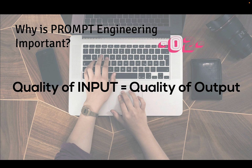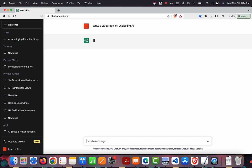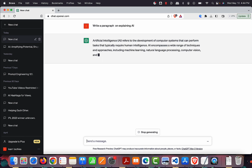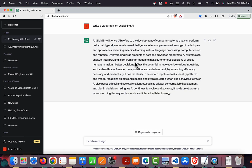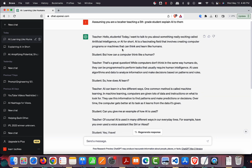I can show you a quick example here. Let's test this out. Suppose you are a teacher and you have to teach students about AI. You can ask ChatGPT to write a paragraph explaining AI. So this is what it has given. It's very informative, but it's not written in a way that you want. Now, with the help of one technique that we use, I can ask it, assuming you're a teacher of a 5th grade student, explain AI. So this is what it has written.